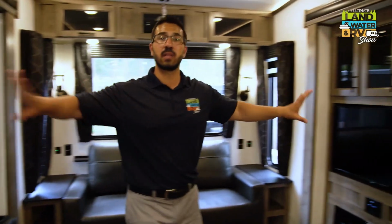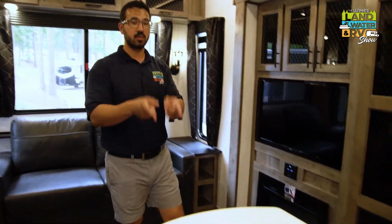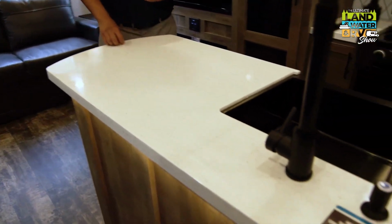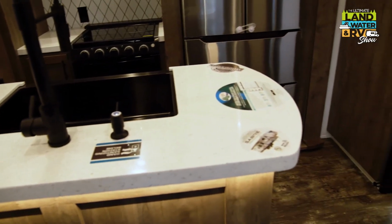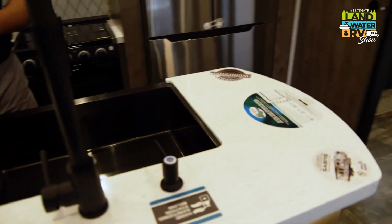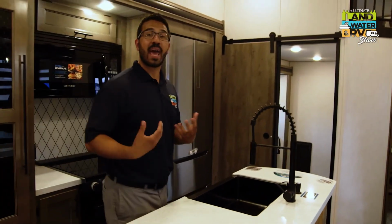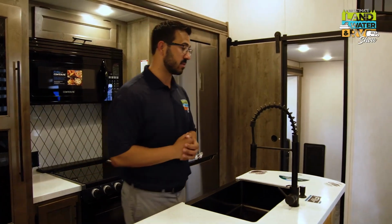Now, you'll also notice that this one has, once again, the opposing slides, right? That's what opens this space up. That is what allows for your center island right here in your kitchen. And you will notice this one has a different type of countertop, right? You're looking at true solid surface right here. So we're not concerned about weight, so we can have a heavier, little bit nicer countertop. That's why they put the solid surface in here.